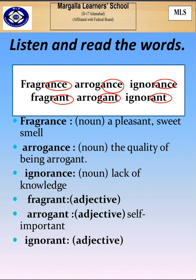Fragrance, it's a noun as it has ance as a suffix at the end. It means a sweet smell, a pleasant smell. Arrogance, again, it's a noun. It means the quality of being arrogant. Arrogant means self-important, to give yourself a lot of importance. Ignorance, again, it's a noun. It means lack of knowledge.